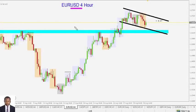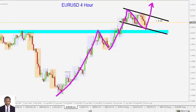Okay, yes, the euro against the American dollar. Yeah, Highland, Dante, you talked about euro against the American dollar. Yes, the euro against the American dollar is trending to the upside. Okay, it's trending to the upside. You should be very hesitant to going short.